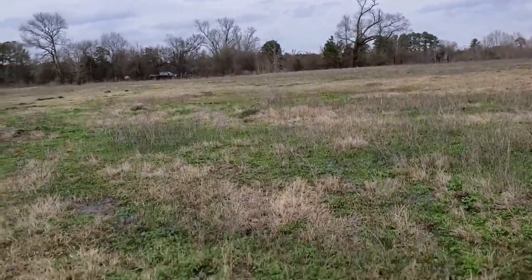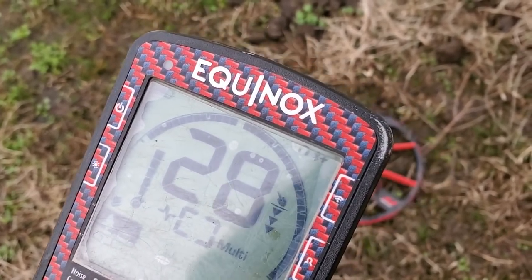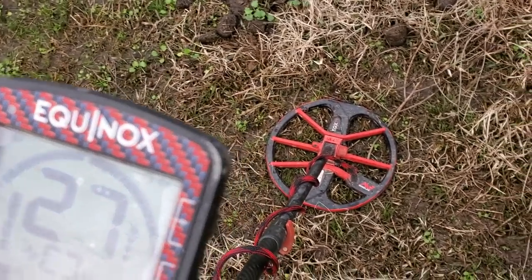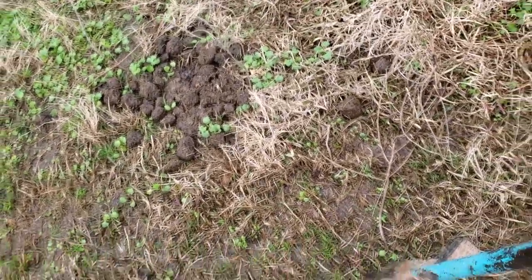I got a screamer. Are you sure? Yeah, 28, 29. This could be a quarter. Hold on, let me beat it. Showing 6 inches deep. This could be a quarter. Don't dig it yet. I gotta swing over it.